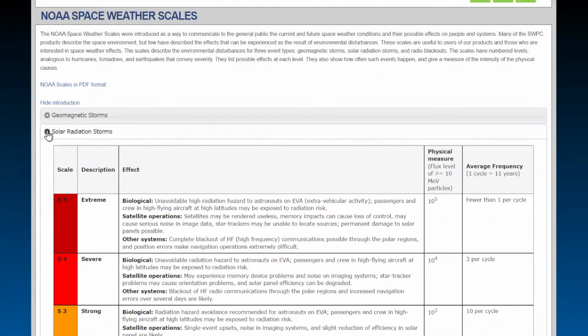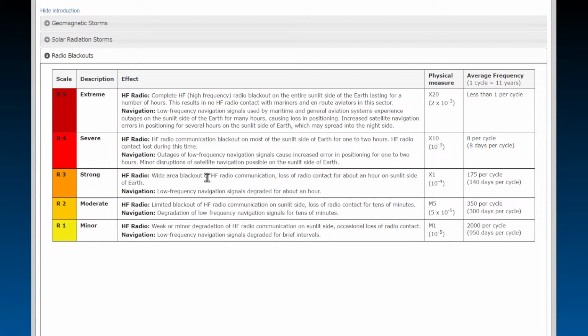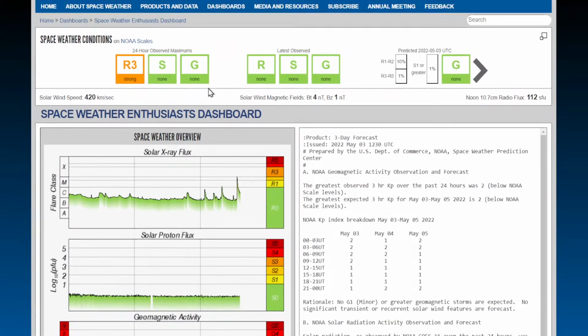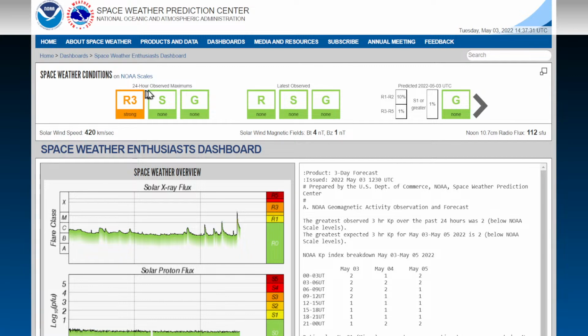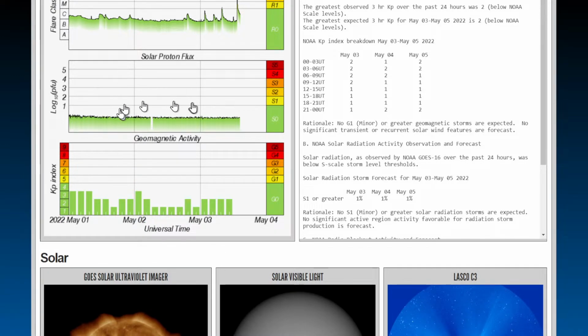So anyway, let's minimize that again and go back to radio blackout here. Again, guys, the radio outages typically are short-lived, and that's exactly what you're seeing here. Let me show you what I'm talking about. You see right here, R3. That says 24-hour observed maximums. Latest observed, nothing. So when you see this, don't get all spasmodic until you look at this, because you have to look at the latest observed. That's what's actually happening right now, which means that our X-rays are already back down. You can tell that even by this. This is one of those big short blasts. It wasn't a long duration one, and oftentimes, long duration ones will produce these radiation storms.